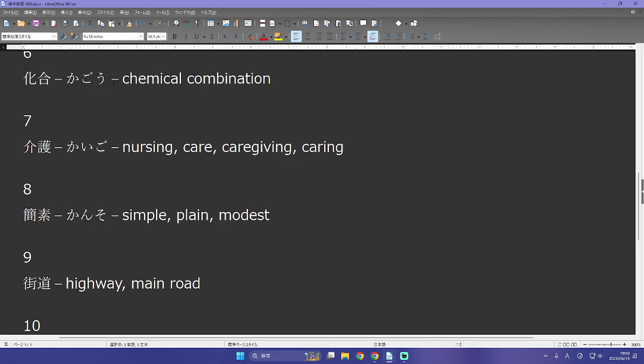Number six is a ka-go. Ka from kagaku for chemistry and go on the right side for a combination. A ka-go is a chemical combination. This one's a pretty straight translation. And though the kanji on the left side really just means change, since kagaku is the study of change, this same kanji is used in a lot of words having to do with chemistry. Kago is literally translated a chemical combination.